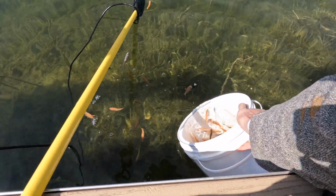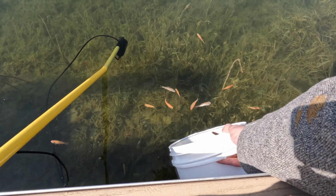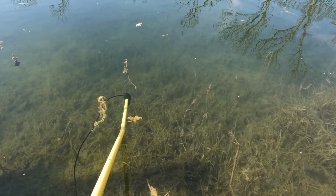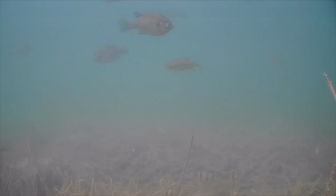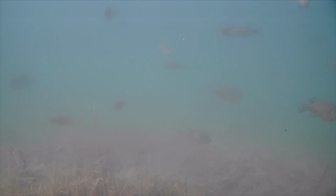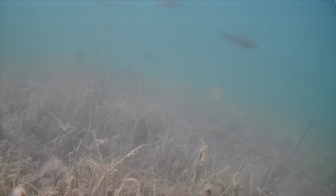Let some of these guys go right here. There's some perch coming into this scene. They're gonna eat up those minnows. So what I've noticed so far is that the perch don't come to the surface and feed on the pellets. That's primarily the bluegills and the shiners, actually. And so I wanted to add some more minnows to the pond. I'll do some stockings this spring to help boost the forage for the perch, to help them continue to grow.